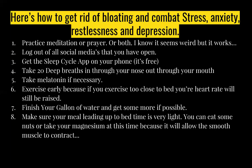But anyways, I would say practice meditation. I'll tell you why and what you can practice specifically in meditation or prayer. Most people pray to ask for things to be given to them, but I actually recommend you pray to thank the things that you have right now.